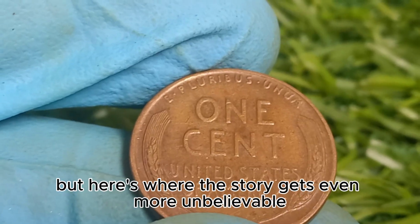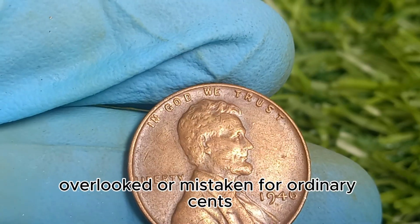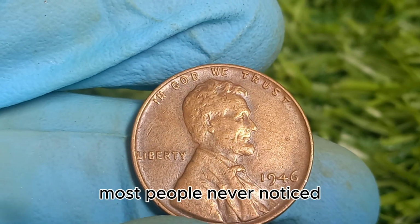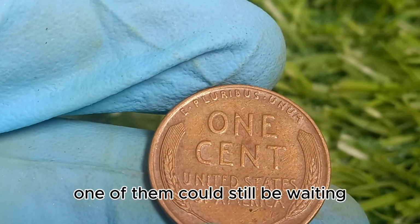But here's where the story gets even more unbelievable. For decades, these coins were dismissed, overlooked, or mistaken for ordinary cents. Thousands of hands may have touched them. Most people never noticed, and yet, hidden among the dull brown pennies that pass through your hands every single day, one of them could still be waiting.